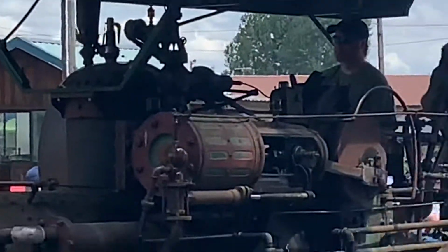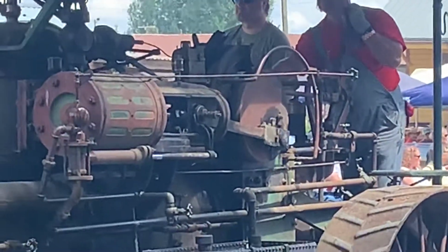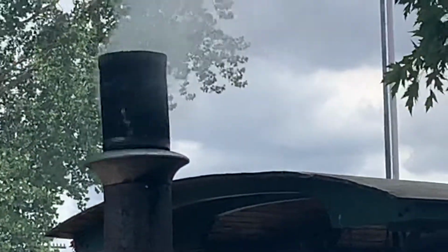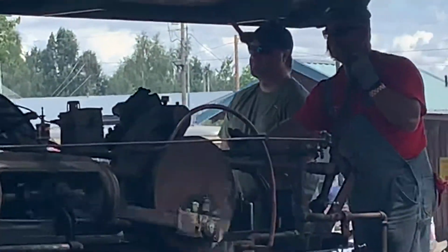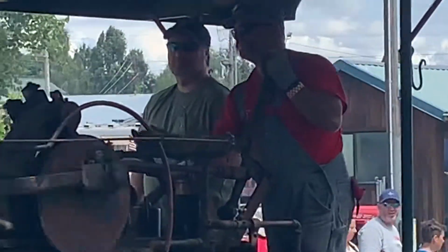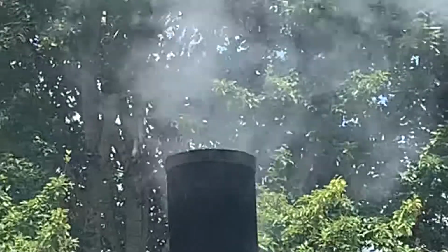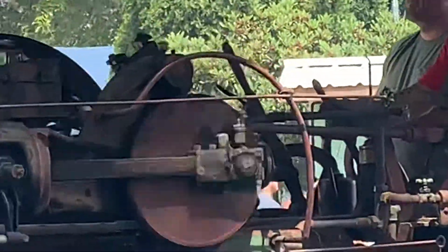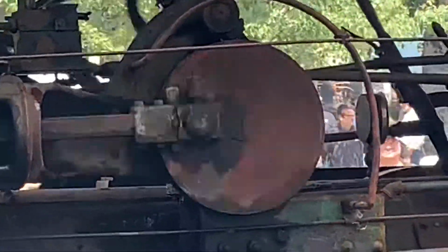What does the designation 1650 Case stand for? A 1650 means 15 horsepower on the flywheel, 16 drawbar horsepower at the back of the engine. The old manufacturers rated them to power as much as 16, 20, 30, whatever, live horses.